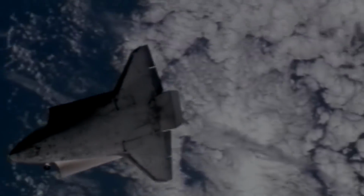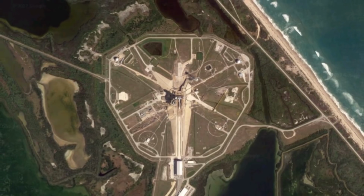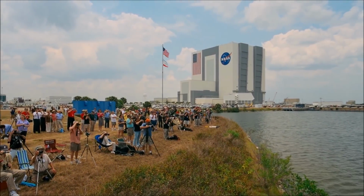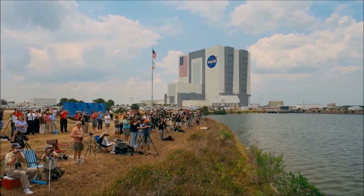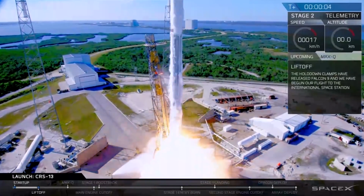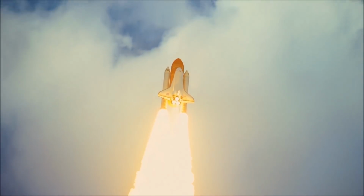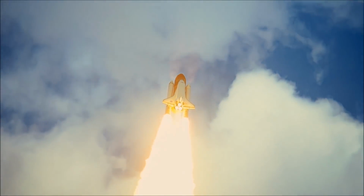According to NASA, they even have some film cameras placed around their launch sites, loaded with over 1,000 feet of film each. Of course, they also have the latest camera technology, capable of streaming 4K video feed live to the world. This is how we are able to view these amazingly clear shots as they are happening. We really have come a long way.